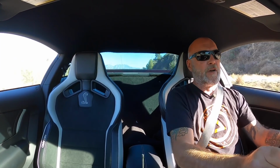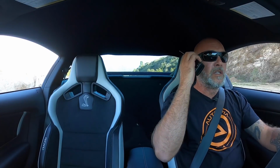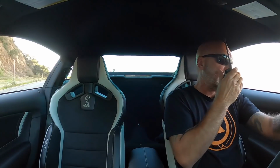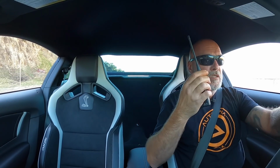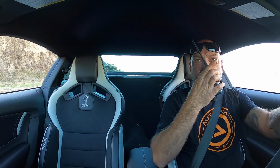Okay, now I know what's happening. It's trying to get traction. You're breaking up so bad, dude. Yeah, it's trying to get traction is what's happening, I think. And I don't know how to turn traction off on here. I thought by going into track mode it would. There's a traction button down by the exhaust button. Got it. All right, let's see if that helps it out.